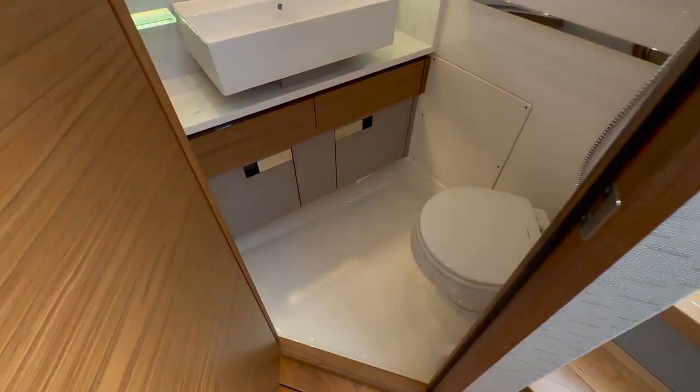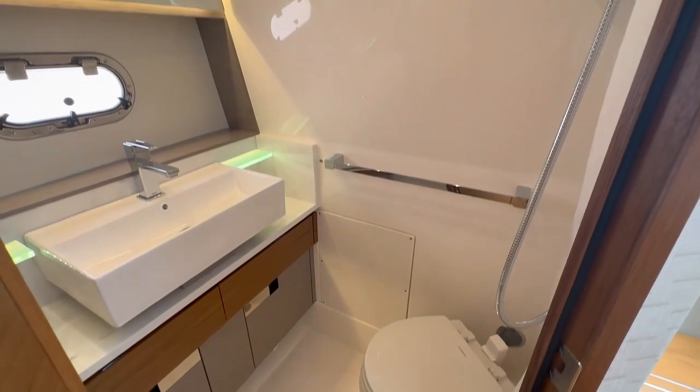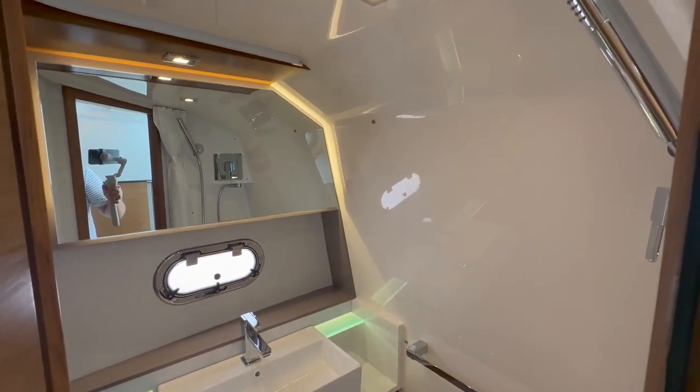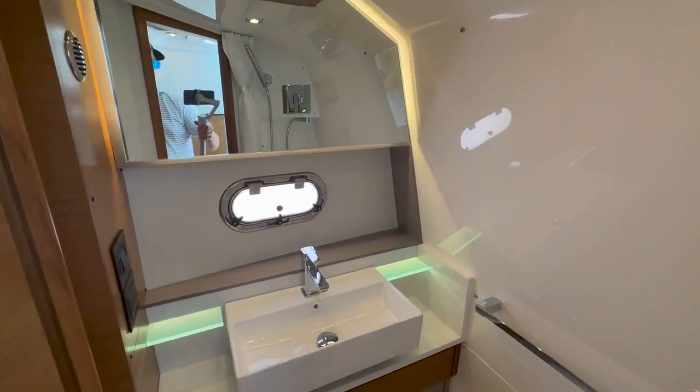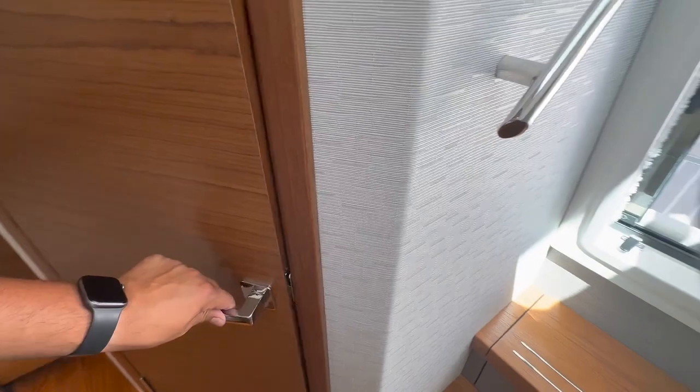Over here on the starboard side is the wet head. Pretty good sized wet head. Definitely comfortable. I'm 6'3", and I'm definitely comfortable standing in here. Beautiful teak work by Tiara.